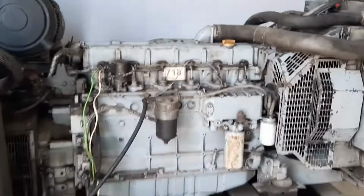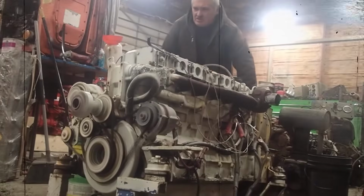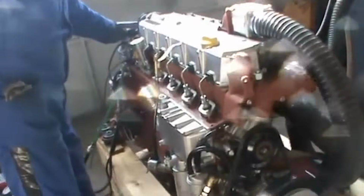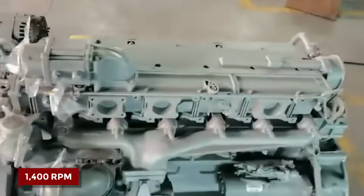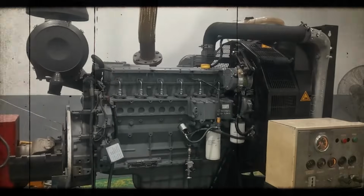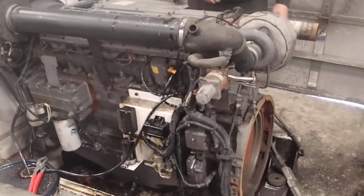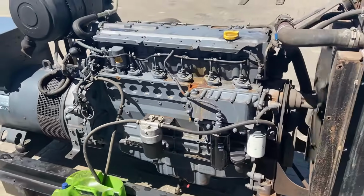What truly defined this engine was how early and reliably it delivered torque. In its standard configuration, the engine produced up to 234 horsepower at 2,300 revolutions per minute, with peak torque reaching 630 pound-feet at 1,400 revolutions per minute. That meant usable power arrived quickly and stayed consistent, allowing for smoother performance with less gear shifting and fewer strain cycles on the driveline. The fuel system played a major role in its dependability.